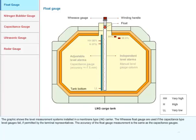The float gauge. The graphic shows the level measurement systems installed in a membrane-type LNG carrier. The WESO float gauge is used if the capacitance-type level gauges fail, if permitted by the terminal representatives. The accuracy of the float gauge measurement is the same as the capacitance gauges.